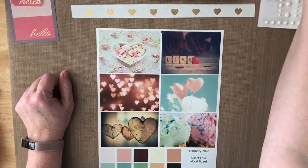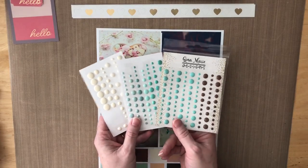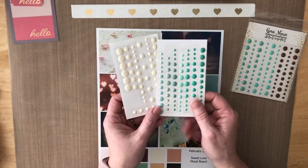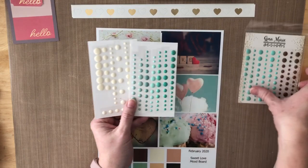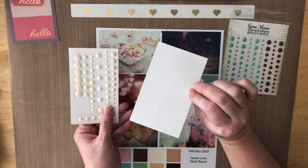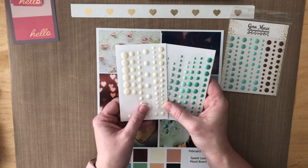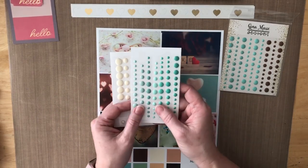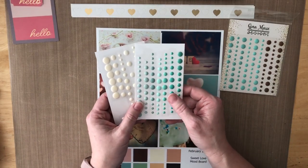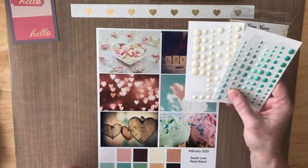Another thing that I did, I really love enamel dots, so I pulled a few different colors of enamel dots. These have the teal and the warm brown. If you're looking at these and wondering where they came from, I actually cut apart my multicolor enamel dot sheets and glue them onto a 3x5 index card by color family, so that when I'm looking for an accent, I can go to this creamy white or this teal blue and not have to search through hundreds of cards of enamel dots. And if you think I'm exaggerating that I have hundreds of cards of enamel dots, I'm not. But that's another story.